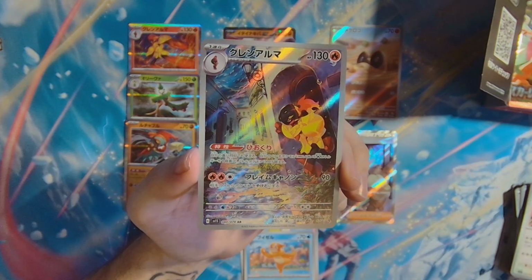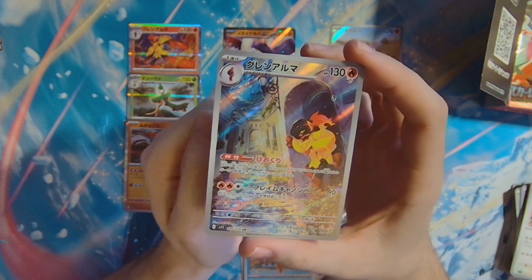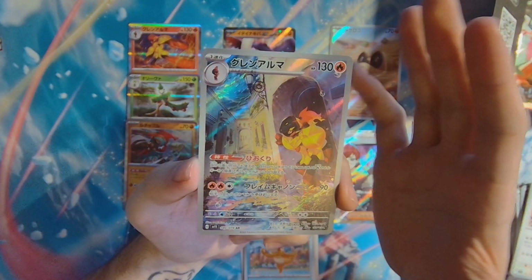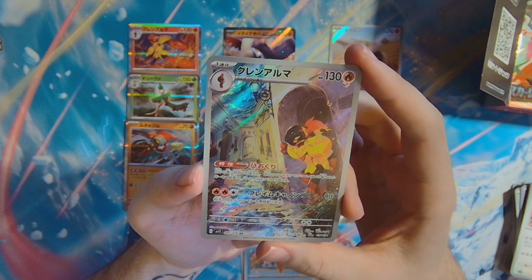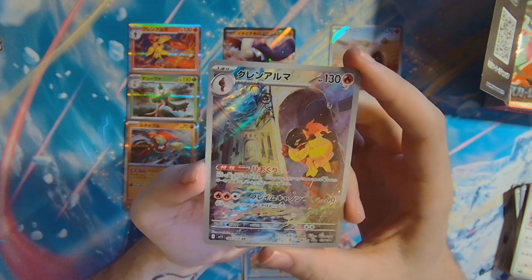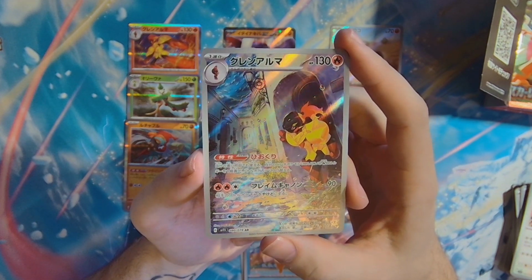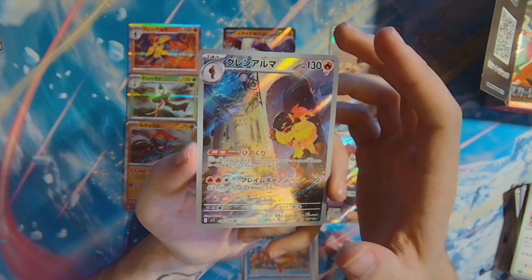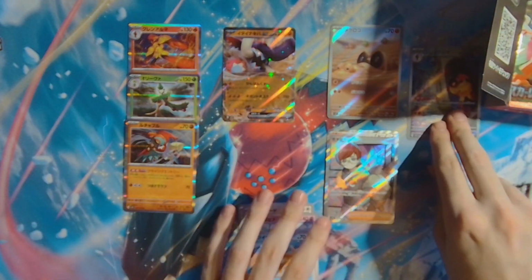I did actually want this art rare, mainly because for this Pokemon here, I have no idea what their name is, but I do wish that my Pokemon would evolve into them, because they look really cool. And this artwork as well, by Nagimiso, it's just incredible. They've done a really, really good job, and it's so cool in person to see. But yeah, let's just keep going with the packs.